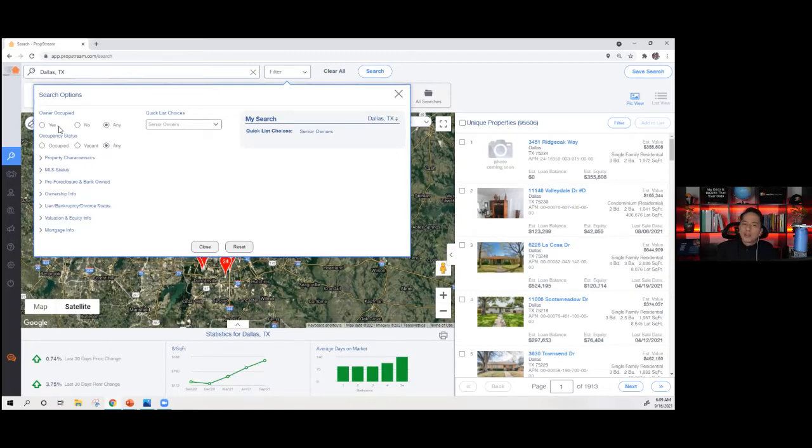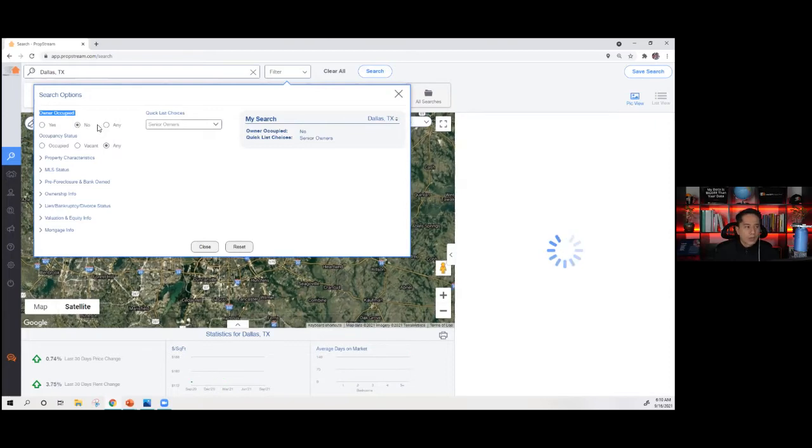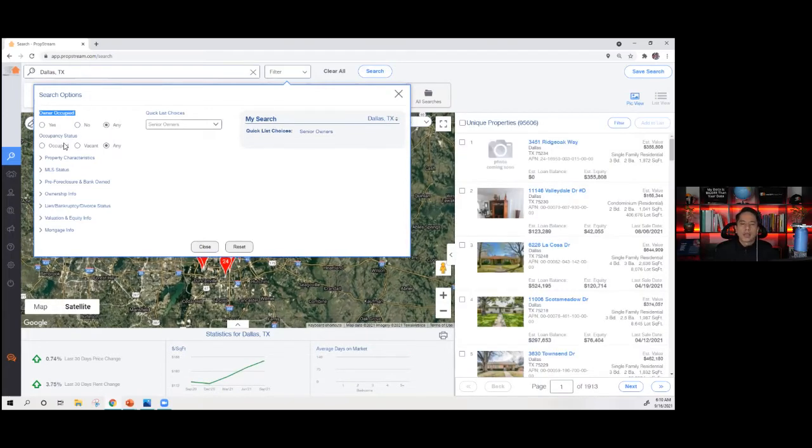So here on the left-hand side are our additional filters. At this point, you can start at the top and start creating a story. Do you want the owner occupying this property, or do you want an absentee owner, a non-owner occupied property? This means that the homeowner is not living in the house. This is probably their second or third or fourth home. If you don't care whether they're owner occupied or non-owner occupied, then keep it under any at that point.